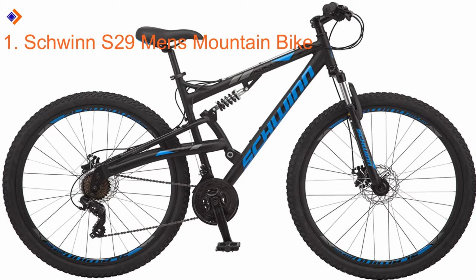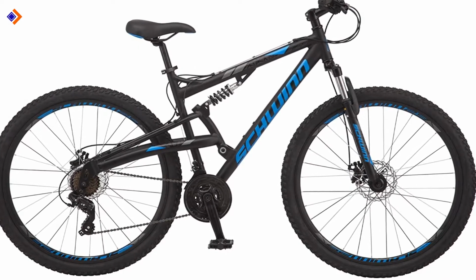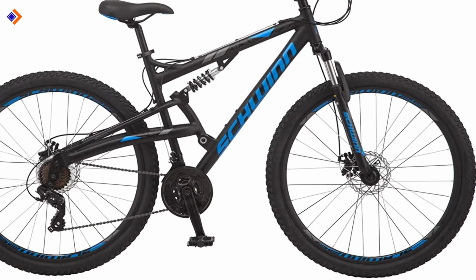Number 1. Schwinn S29 Men's Mountain Bike. You want to get going over the bumpy tracks in the countryside? You can't go wrong with this dual suspension framed mountain bike, the Schwinn S29 Men's Mountain Bike.